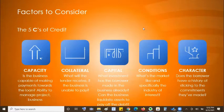And then character. Does the borrower have the history of sticking to the commitments that they've made? In today's day and time, that's really shown more in the credit report. I'm a banker, my husband's a banker, my husband's father was a banker, our son's a banker, my husband's sister is a banker. When my husband's father was in banking, he knew the daddy, he knew the mom, he knew the kids, he knew the uncle, and you didn't necessarily need the credit report.